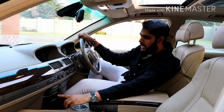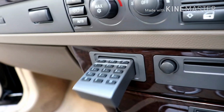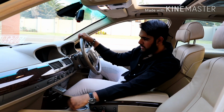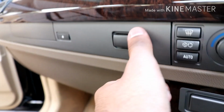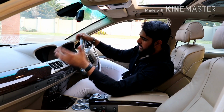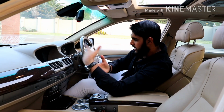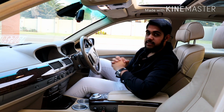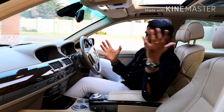Then if we move a little bit up, we push this thingy right here, and look, it's another place to put your numbers in, and it's kind of another cell phone actually. We press that button, got our glove box, CD shuttle, nice big screen, air conditioning, everything. This interior is one of the finest of all the cars that I've seen. It really is a fantastic place to be.